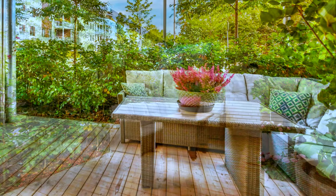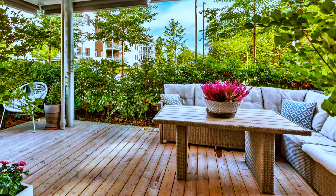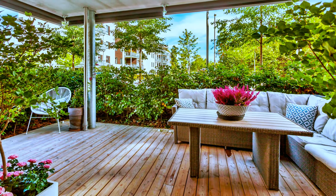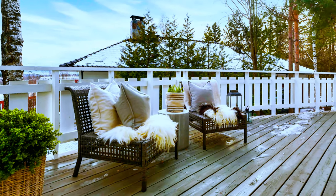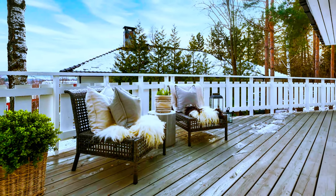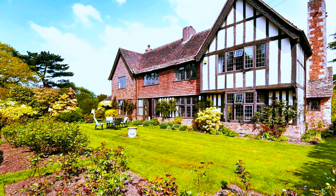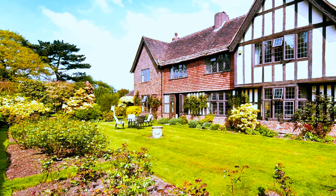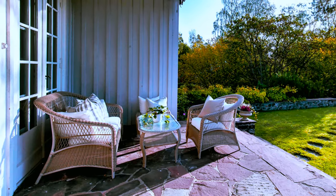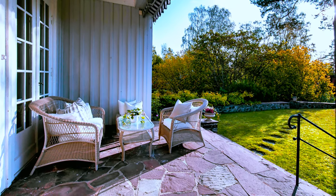Large outdoor corner sofa with comfortable cushions and wood coffee table. Wooden porch with low height white fence and modern and elegant outdoor furniture. Superb Tudor style house with large garden. Elegant furniture for an outdoor sitting area.